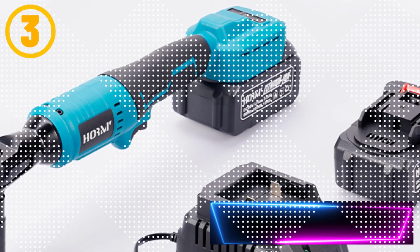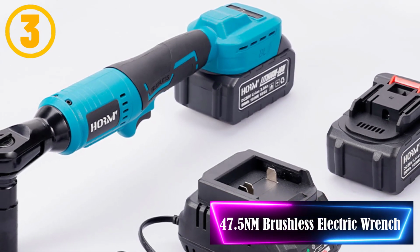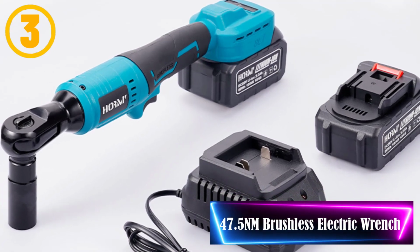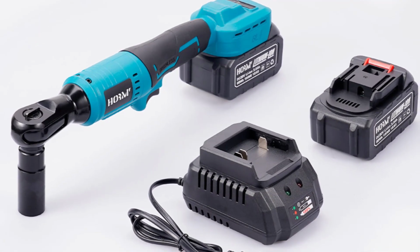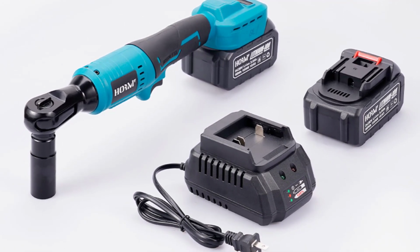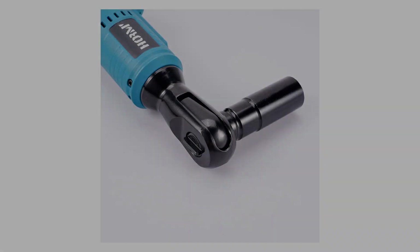As the item number 3 we've selected, 47.5 Nm brushless electric wrench. Specifications. Brand name, Lift. Type, rechargeable electric wrench. Power source, electricity. Origin, mainland China. Certification, CE.